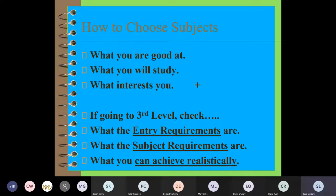What can I achieve realistically in terms of my results, or in terms of my achievement? I would love to be an astronaut. Unfortunately, that's not going to happen, certainly not at the moment anyway.